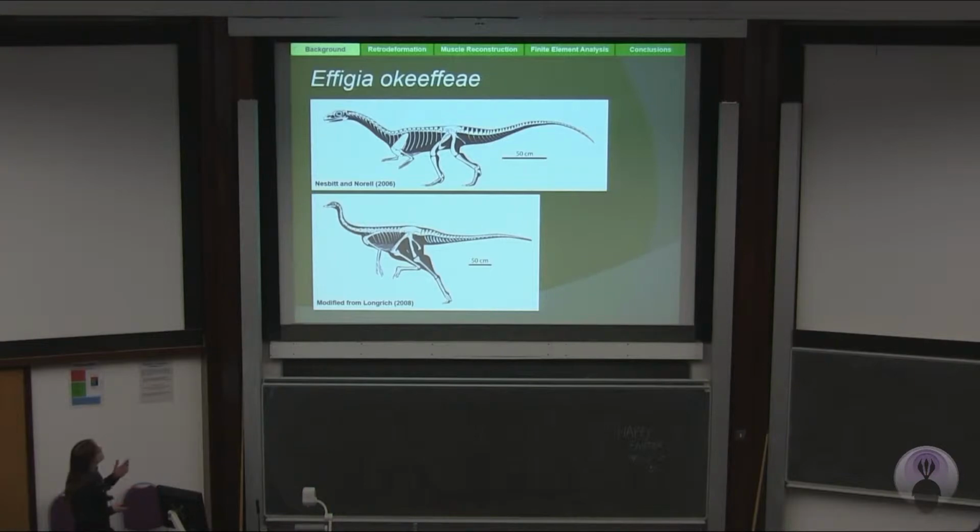It's got a really large eye. It's got a large orbit. They're both edentulous, meaning they've got no teeth, both have a long tail, both are bipedal, with short arms. So the hypothesis suggested by Nesbitt and Norell is that they are very convergent with each other, and there may be some sort of convergence of ecology too.